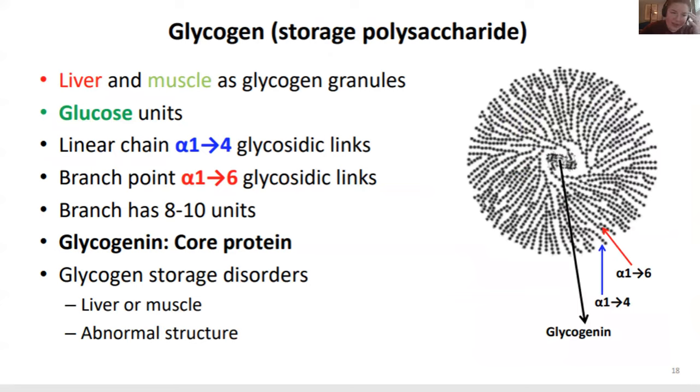Glycogen. Okay, you're going to go over this a lot when you do the glycogen storage diseases. So this slide really isn't important because it's really just a basic overview of it. The Ninja Nerds video on glycogen metabolism is fantastic if you haven't watched it, but I wanted to put this on here for completion's sake. So know the difference between alpha-1,4 and alpha-1,6. Glycogenin is the core protein. I believe this was the initial protein that you can build off of. But again, this slide is a very brief overview. For the really good stuff, you need to look at the glycogen metabolism material.